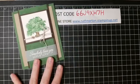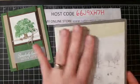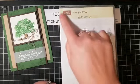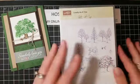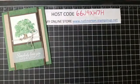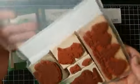And this stamp set has been around so long. It's in a Stampin' Up! box, but I had to print my whole label on the front because it used to come in the old boxes. And mine is only in wood, and I'm going to show you guys, if I can open it, how loved my stamp set is.